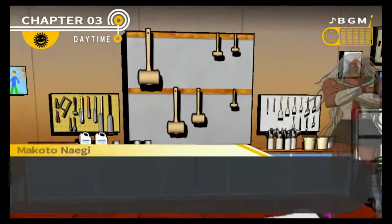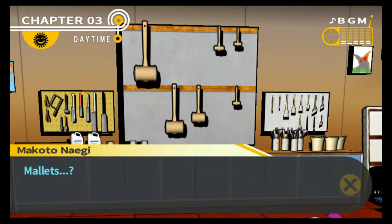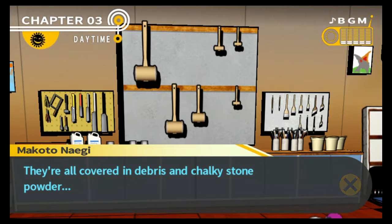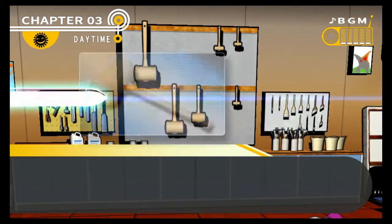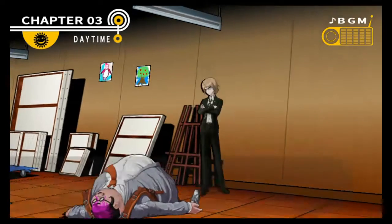What about the hammers? There are hammers of all different sizes hanging on the wall, although some are more like mallets. Mallets? Could the Justice Hammers have been designed using these as a model? We can see four of them appear to be missing, all in different sizes. Either way, all the hammers here have obviously seen a lot of use. They're all covered in debris and chalky stone powder. Wait. For some reason, this hammer isn't dirty at all, and it's wet. Did someone wash it recently? Get the spotless hammer.